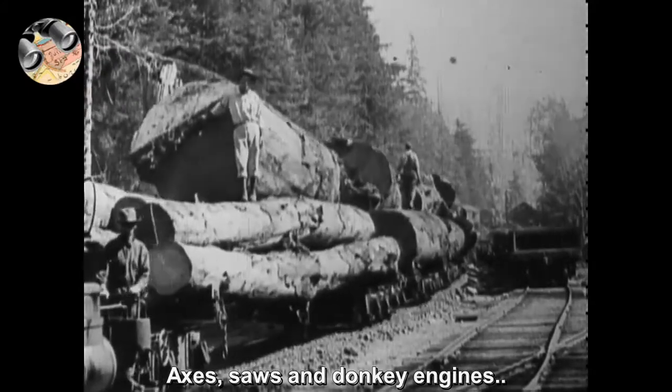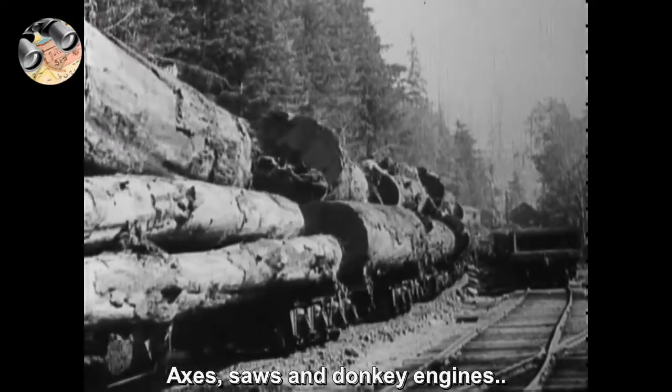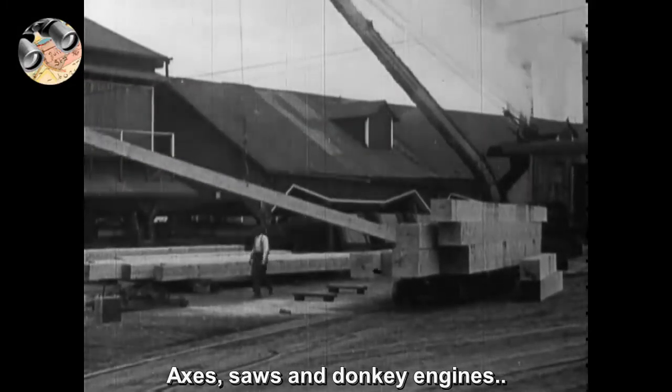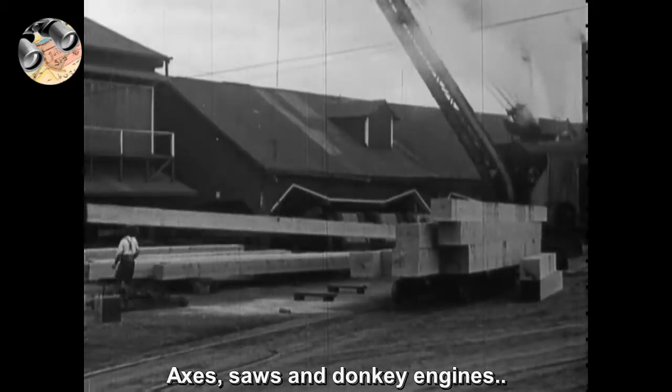This time, we're going to the American forests of the 1920s. Its axes and saws, donkey engines and logging railroads. Then on to the sawmills and paper mills, and rounding up with some forest fire prevention.